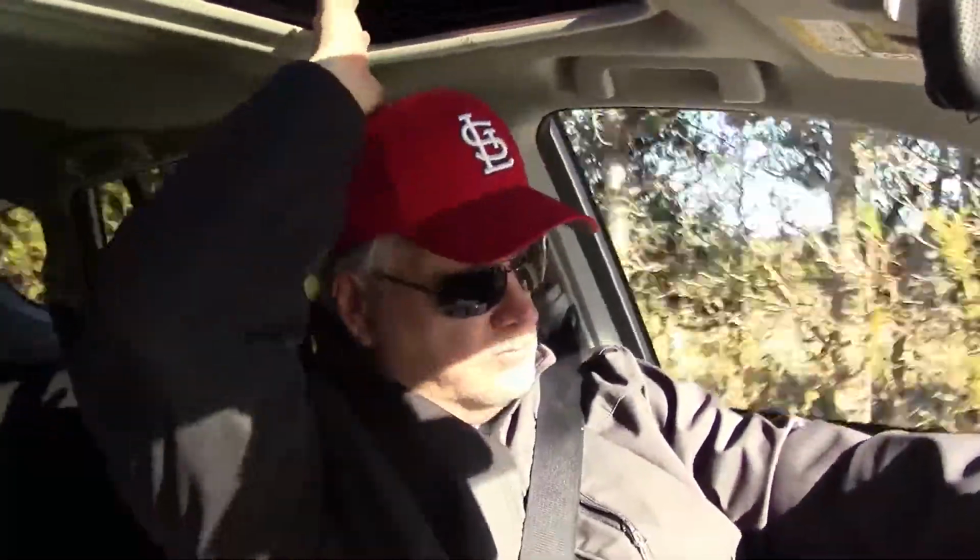Headroom, I've got a good 6 inches of headroom above my hat, and I'm 6'1", 6'2", so I'm guessing someone 6'8" could sit in this thing before they would hit their head. But keep in mind, I got the moonroof open too, so let's close the moonroof. Yeah, when you close the moonroof, you've only got about 4 inches, so that's the most.